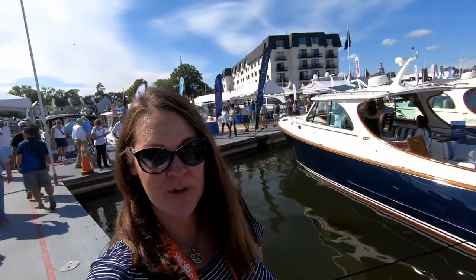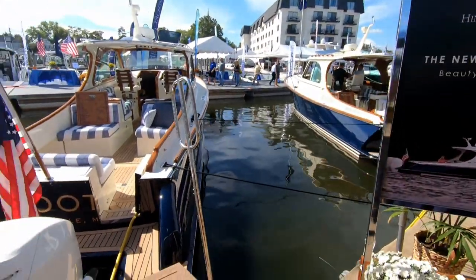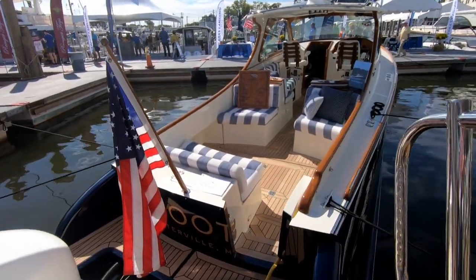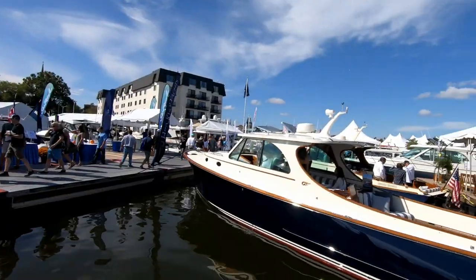So the Hinckley 35 debuting at Annapolis Power Boat Show. It just debuted at the Newport Boat Show a few weeks ago, and it's going to be up in Lauderdale in a few weeks as well. Really beautiful boat, beautiful finishes, and glad I got to check it out here in Annapolis.